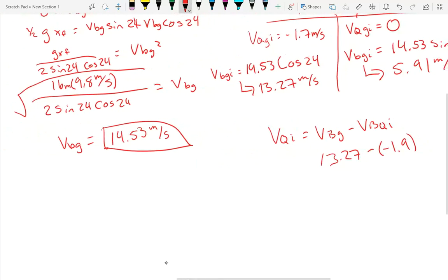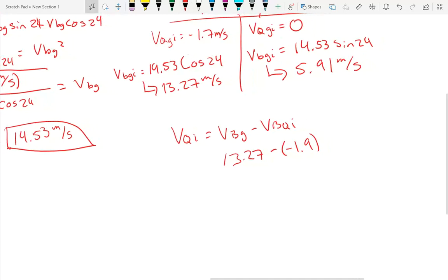13.27 minus 1.9. Is it 1.9 or is it? It's 1.7 in here. 1.7 here. Yeah, they changed. So yeah. James, can you get me that number? Thank you. Oh, I do have the 5. Okay. And that is 14.97, which equals 14.97? Yep. Okay.